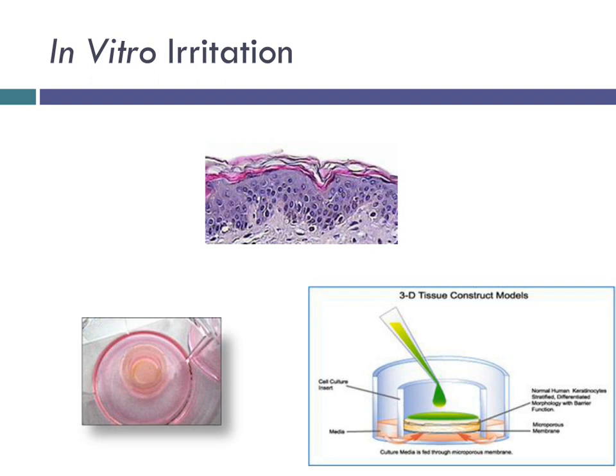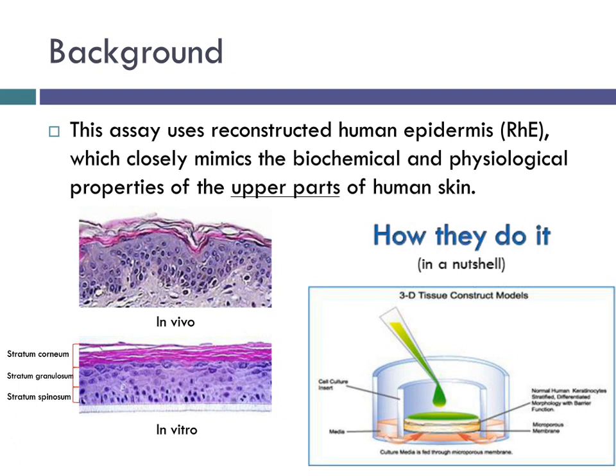The main part of the in vitro irritation has to do with these reconstructed human epidermis, as you can see in the pictures. We're going to call them RHEs going forward. These RHEs are actually just little fake skins. I shouldn't say fake. They're actually derived from humans, so they're a representation of reconstructed skins.